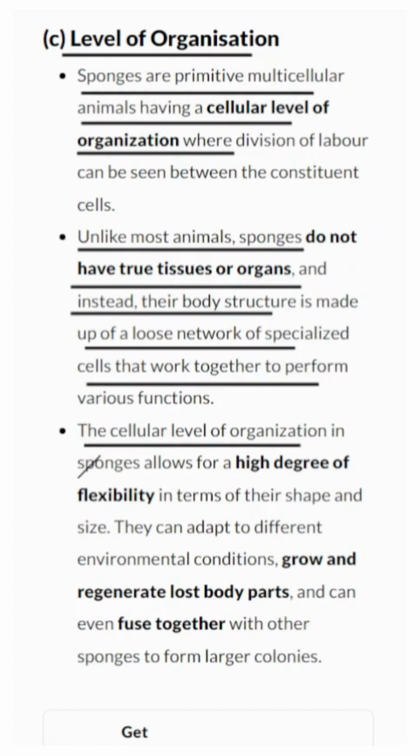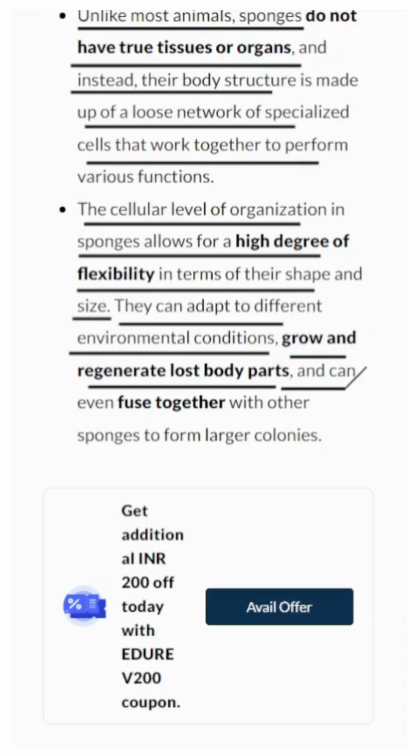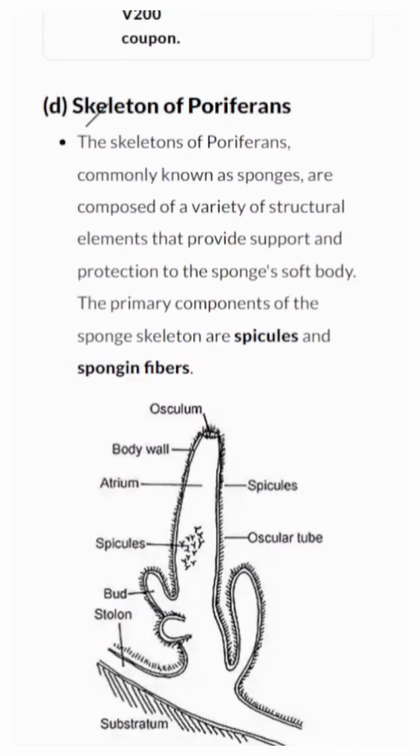This cellular-level organization allows sponges to be incredibly flexible in terms of shape and size. They can adapt to various environmental conditions, grow, regenerate lost body parts, and even fuse with other sponges to form larger colonies. It's like they have a superpower of adaptability.